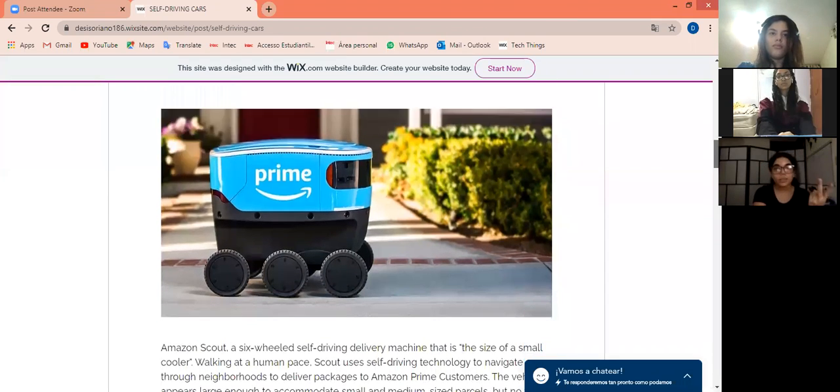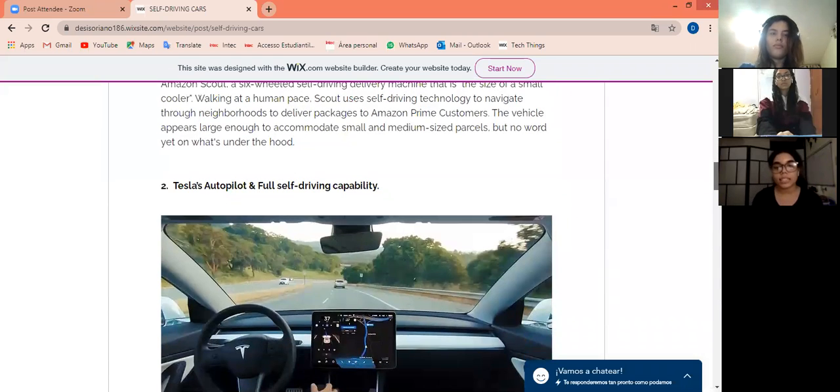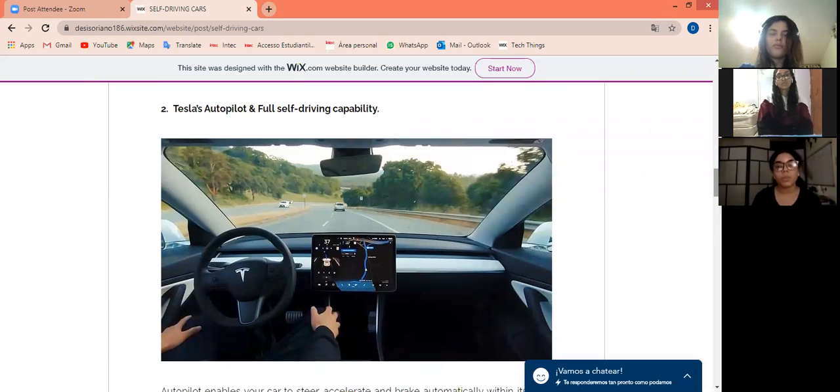The second one is Tesla's autopilot, which is a service that every Tesla has, in which your car drives itself, but you have to be in the car. But there is also the full self-driving capability that will happen in the future, because right now it is not legal. It is a feature in which the car will drive totally by itself.